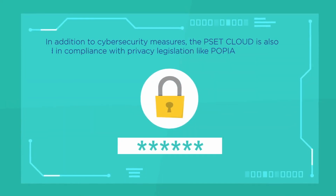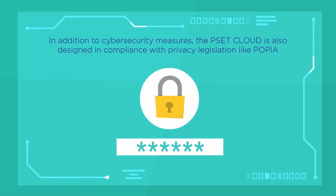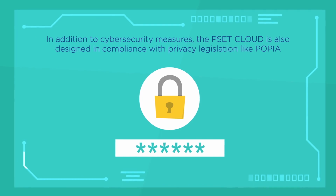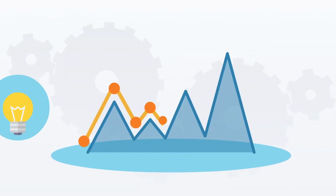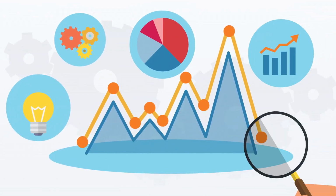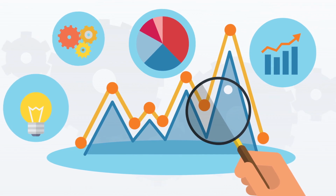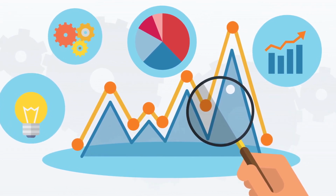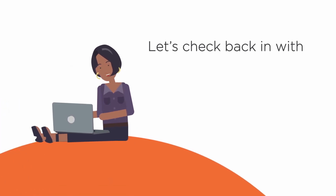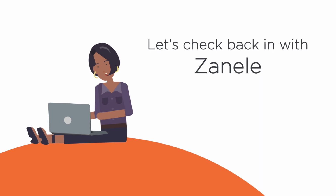Self-sovereign identity is only one way the PSET Cloud protects users and their privacy. In addition to cybersecurity measures, the PSET Cloud is also designed in compliance with privacy legislation like POPIA, and through methods such as aggregation and potentially even differential privacy, the PSET Cloud can display trends without exposing the unique data of individuals. Now that we've seen how the PSET Cloud does its work, let's check back in with Zanele.